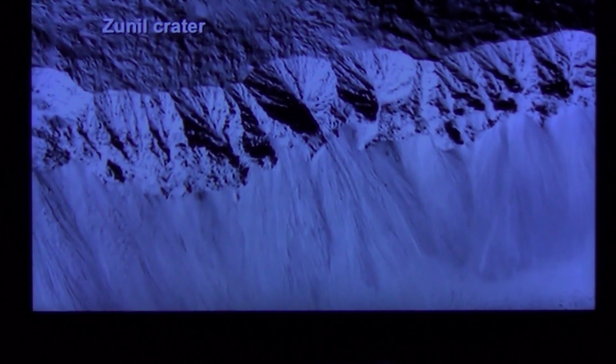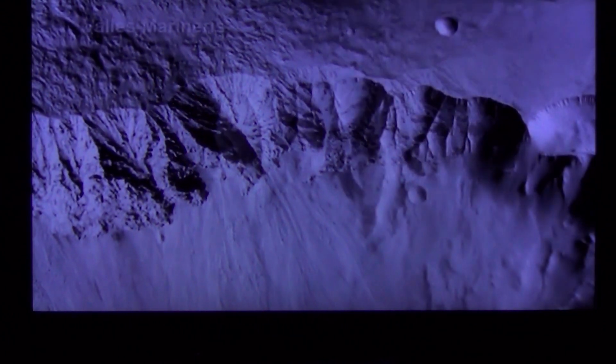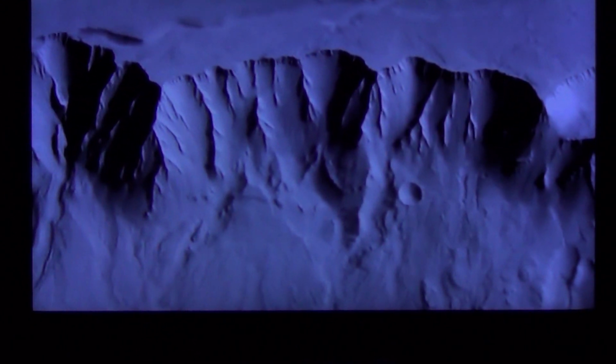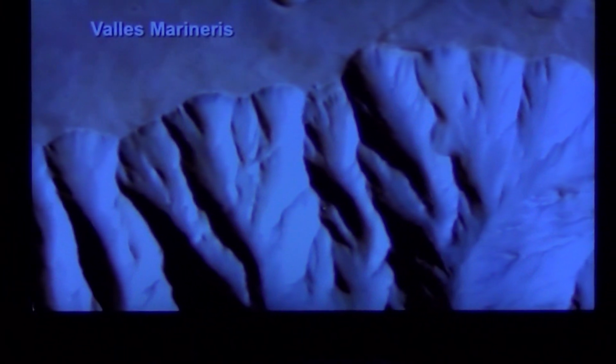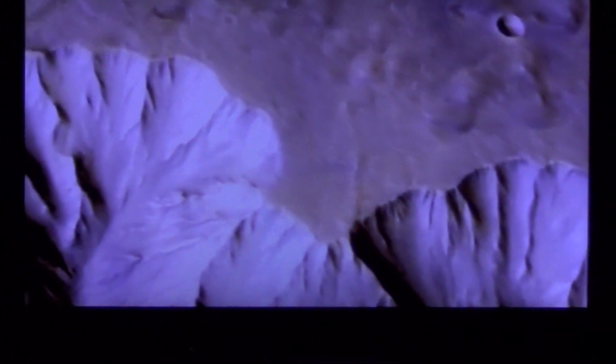Look at the dendritic ridges. And the scalloped walls of Zunil Crater are virtually indistinguishable from the scalloped walls of Valles Marineris. Scallops and ridges. Additional patterns enter the picture as well, including a consistent global connection between scallops and dendritic ridge networks.